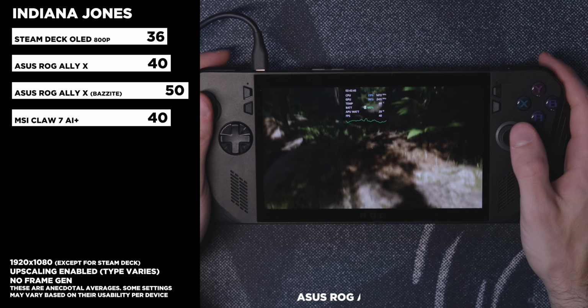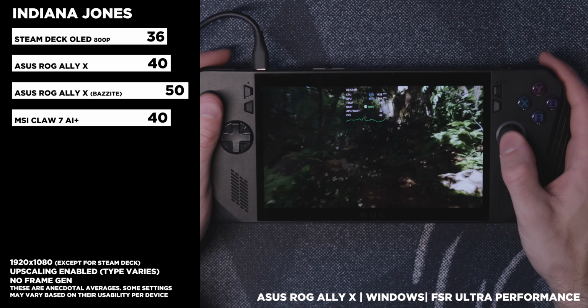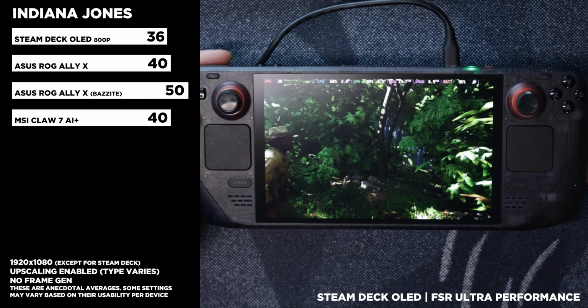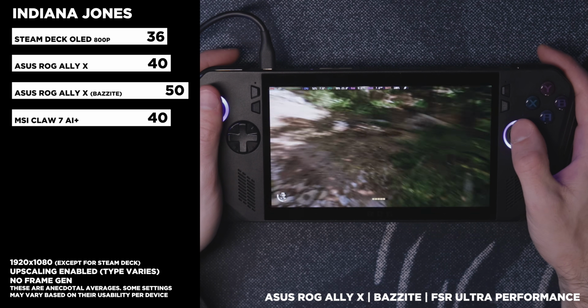On Windows, it's just ever so slightly rougher, getting around 40 frames, and on Steam Deck, that's 800p, and man, is it ugly. I do have to tip my hat to Bazzite here though. I think it showed the best performance. It's a shame that Bazzite doesn't support any of the Intel handhelds right now. That might be another deal breaker for me.